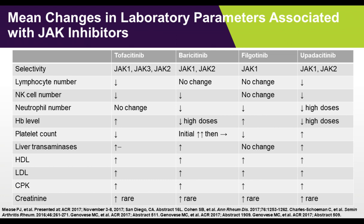NK cell numbers do go down, apparently not with Filgotinib, which is not as effective in terms of the other JAKs as it is for JAK1 inhibition. There are some changes in neutrophils with Upadacitinib, particularly at the high dose. If you look at platelet counts, we've seen that the platelet counts with Baricitinib go up, and then they go down, but they stay elevated. You see an effect on platelets also with Baricitinib at the high dose, but it hasn't been as well characterized yet.